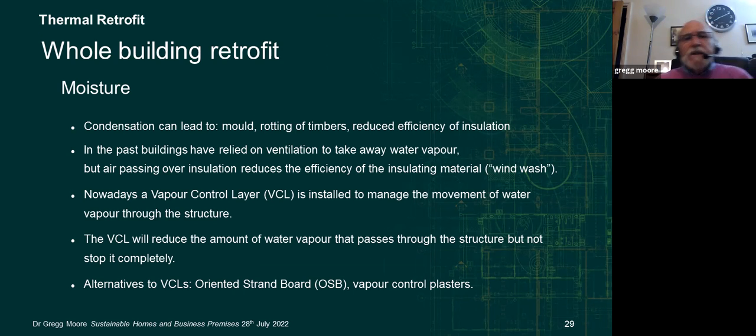So a VCL will reduce the amount of water vapor that passes through a structure, but it won't stop it completely. And there's a reason for that: water vapor passes through a structure both from the inside to the outside and the outside to the inside, depending on the relative environments inside and outside the building. So you don't want to stop water completely, because on one side of the barrier, you would get a buildup of condensation. So you need to allow water to pass through, and that's why VCLs do have a degree of permeability. There are other alternatives to VCLs. You can use timber board. OSB, oriented strand board, is most commonly used for that, or plasters can be used.